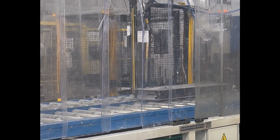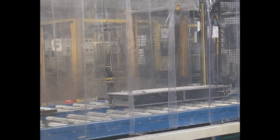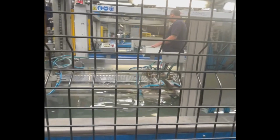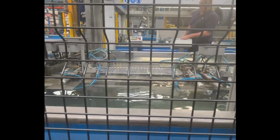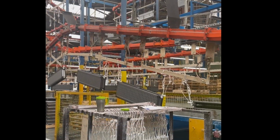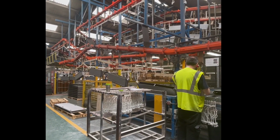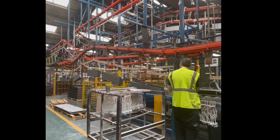So fresh out of the projector welder, you'll see it on its way to the wet test tank, which is where it will be pressure tested to ensure integrity prior to its painting. Once the radiator has been tested, it's now moved on to the paint process, and this goes via the paint line loader.